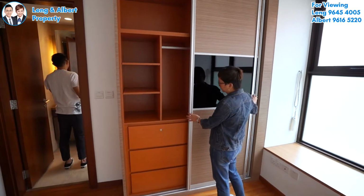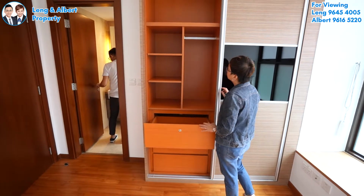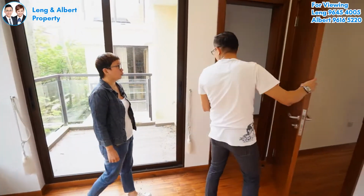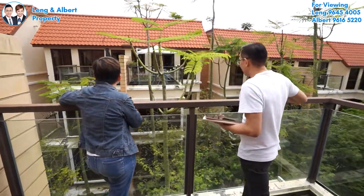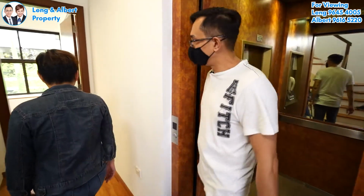On level 2, there is a junior master bedroom with walk-in wardrobe and ensuite bathroom. Bedroom 2 also comes with an ensuite bathroom. Level 3, there is a bedroom 3 with ensuite bathroom, and a study room with attached store. At the attic level, the master bedroom with ensuite bathroom comes with a roof terrace. And best of all, there is a private lift that connects all the levels.